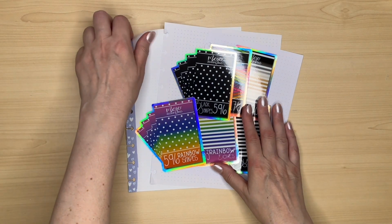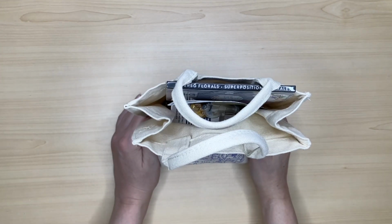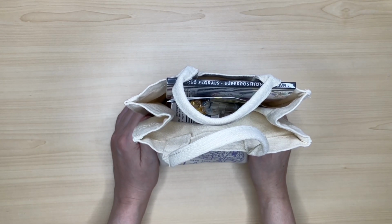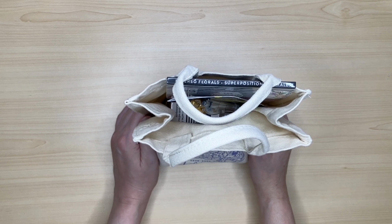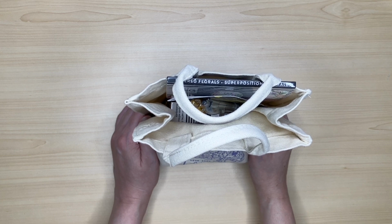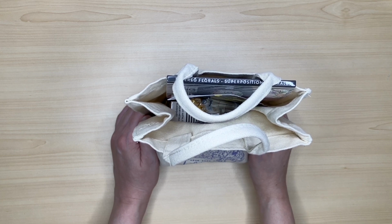Let's move on to Happy Planner. Something I've had on my wish list for 2 years, I think now, is this little crafty tote bundle. And for one reason only, I really wanted the discs inside. I've been waiting for it to come down in price, and there was a very good deal in the summer sale.